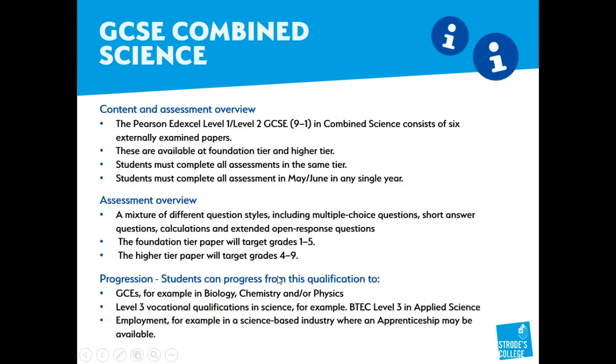If we come to GCSE Combined Science, this is something new we're offering this year. It's offered in replace of our Level 2 award in science, which is a vocational one, and it gives the students who haven't quite made the grade for a Level 3 programme the opportunity to resit their GCSE Combined Science. And the one that we offer is the EdExcel.